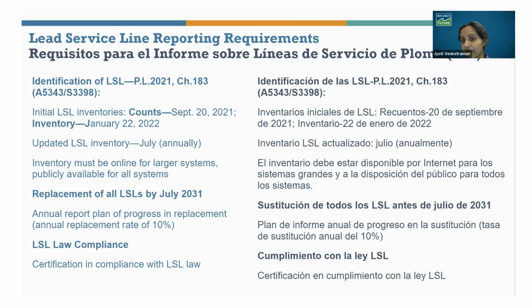They have to provide information on how many service lines are lead, which is what we showed in Jersey Water Check. Every year, this data gets updated. Every year, Jersey Water Check gets updated using that data. For some systems, especially the larger systems, this inventory is online on their website. Some of your large water systems have this as a Google map. You can search and look up.